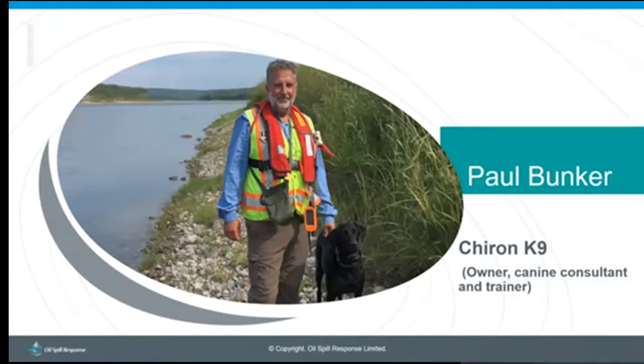We developed an off-boat handling technique where the dogs would search the riverbanks, because they were high, eroded banks and very difficult for humans to get onto. The handler would sit on the front of a boat and handle the dog while the dog was going down the riverbank, and when the dog responded, the team would take the boat inshore and actually deal with the response.